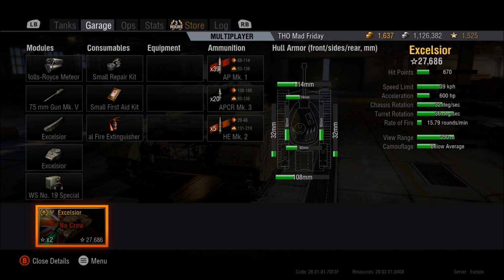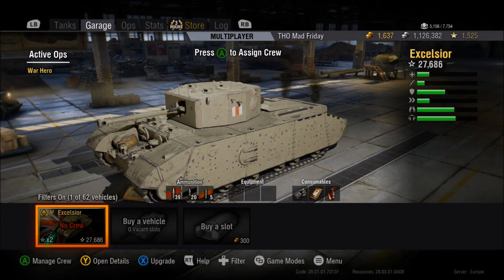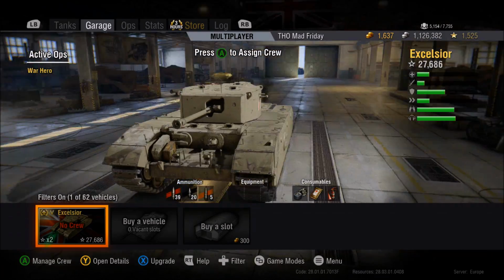114mm on the front of the turret and the hull. That is enough to bounce the majority of tier 5 tanks, some tier 6s, as long as you know how to angle.